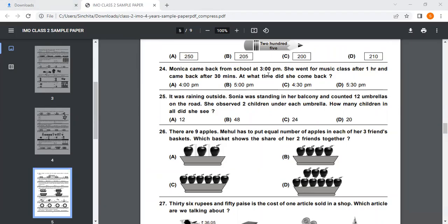Monica came back from school at 3 p.m. She went for the music class after 1 hour and came back after 30 minutes. First, we have to find out at what time she went to music class. That is, what will be the time after an hour? And came back after 30 minutes. So at what time did she come back? 4:30 PM. Very good, Srinjay. Excellent.